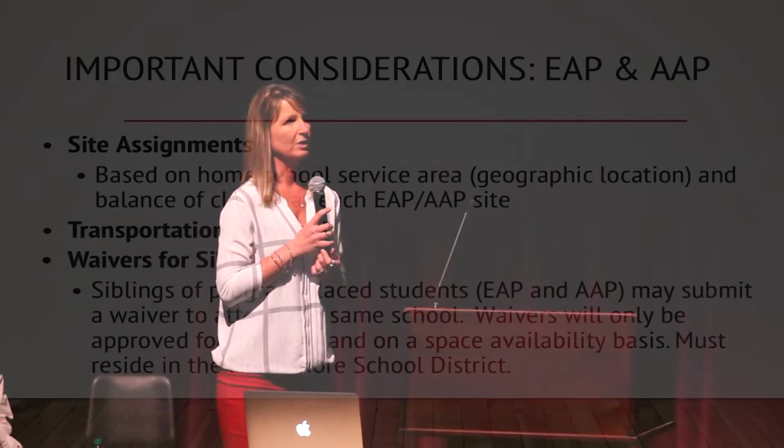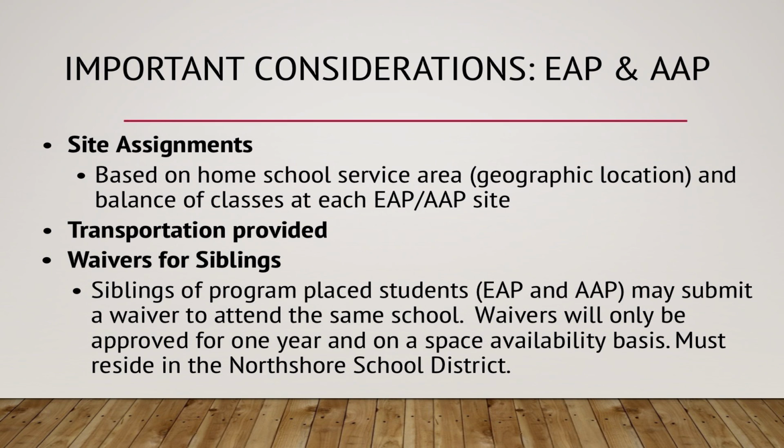Some important considerations in EAP and AAP currently are that your site assignment is based on your home service area. Additionally, new this year, transportation is provided for all students in EAP and AAP. And then for siblings seeking waivers, we still have that process available to you. And waivers are approved for 1 year on a space availability basis.